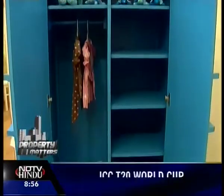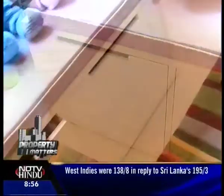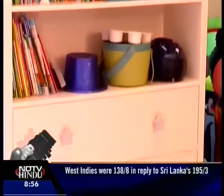And while you're at it, it is always best to add lots of storage space, because children outgrow things very soon. Storage. Children have so many things, so much stuff. They're growing. Clothes, you need to change every 6 months. At the beginning of every 3 months, you need to change a set of clothes. Shoes, toys that they are growing out of.